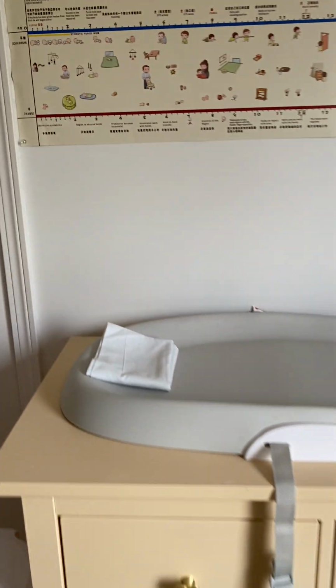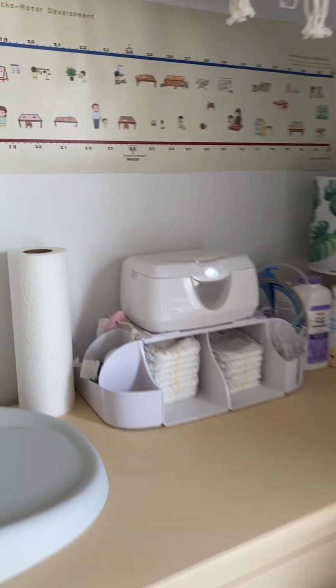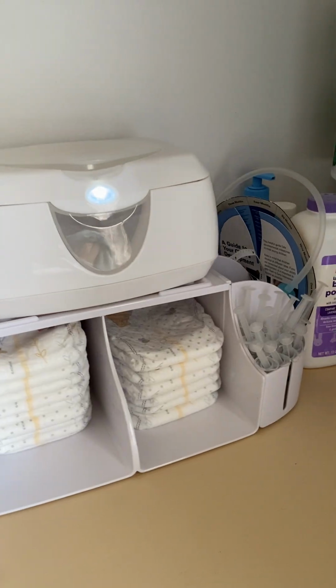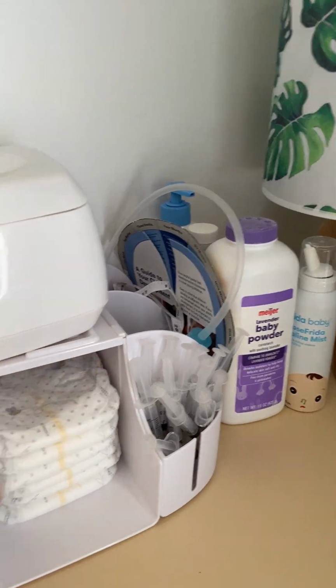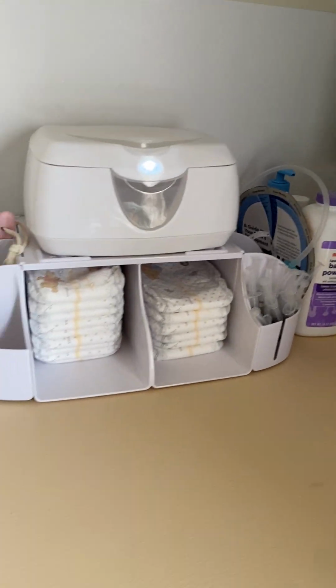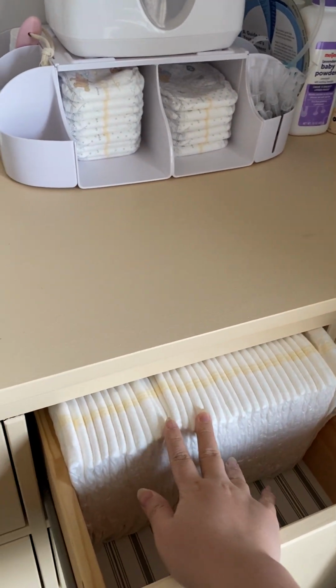And here we have the changing pad. Nothing special here. The changing caddy is absolutely fantastic. Here I preloaded her medicine. She does have acid reflux, and there's the diapers and the wipe warmer. And here I have extra diapers.